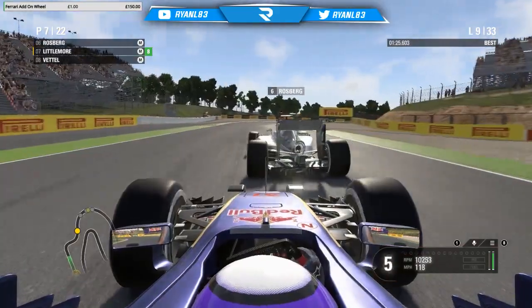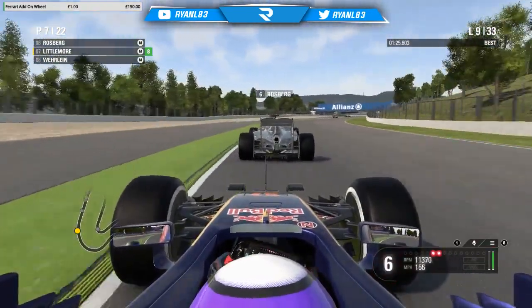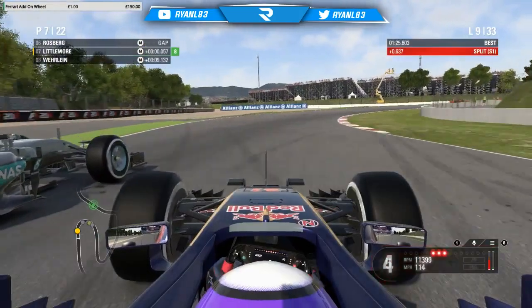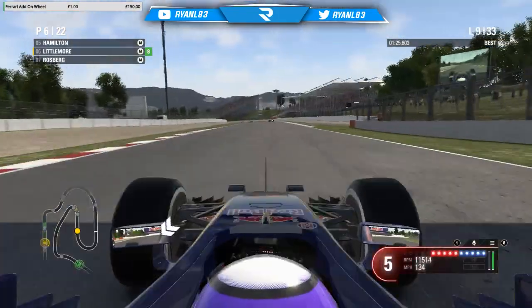As he gets through and moves back up to P6, we're going to try an audacious move here. If we can get just the dirty air from Rosberg, we're going to try and get some slipstream. We do, and we're going to go down the inside like we did on the last lap. Take the inside, and just about hold it there, but he's still there.